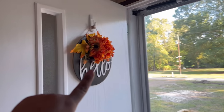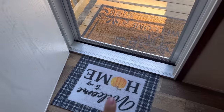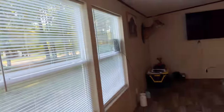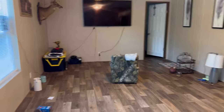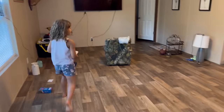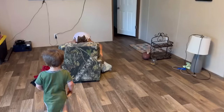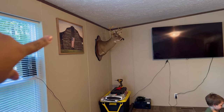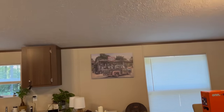Mama brought me this yesterday. It is so stinking cute. And then I picked up this rug the other day from Dollar General. But this is the living room. Living room is huge. As I said a while ago, the sectional will be delivered Thursday. And I cannot wait to get that sectional in here. Yeah, that needs to go to his room. But, yeah. We also picked this up from Hobby Lobby in that video, as well as this one here.